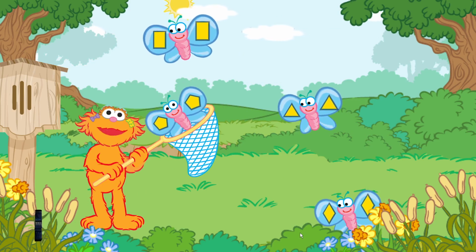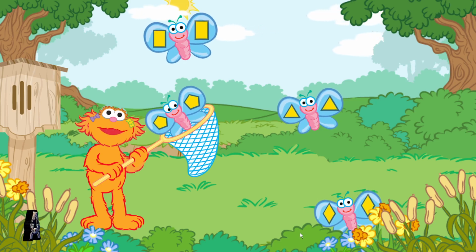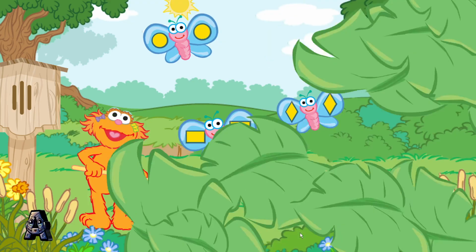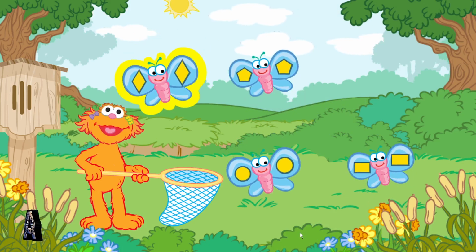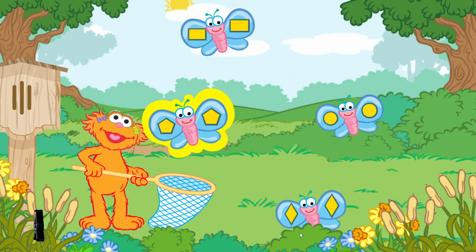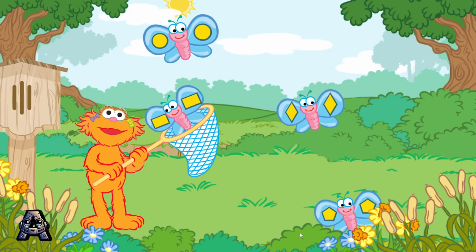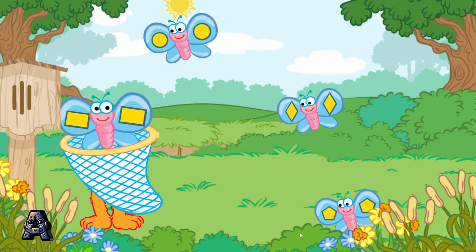You are so cool! That's a butterfly with pentagons on its wings. Let's move another butterfly to the new butterfly house. We need to catch a butterfly with rectangles on its wings. You're so good at this! That's a butterfly with rectangles on its wings.